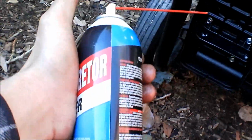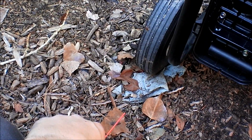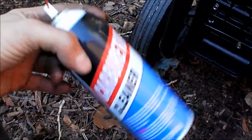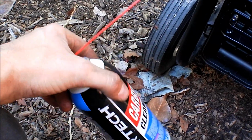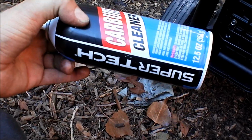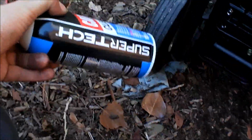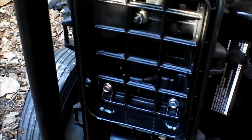The reason why I get carb cleaner isn't just to see if I could get it to run with a little help, but I just want to see if it'll fire over, if it'll start with this. If it will start with this, then I can rule out the ignition system. The ignition system is not the problem, and it's going to be the carburetor. But if it doesn't fire with this, then it's going to be the ignition system, and possibly the carburetor as well, but it'll be the ignition system not being able to start it. Does that make sense?